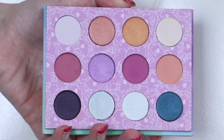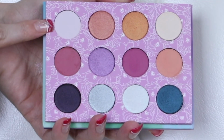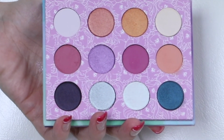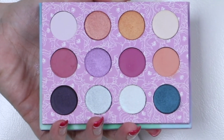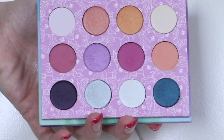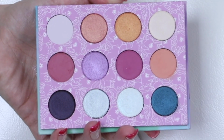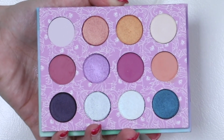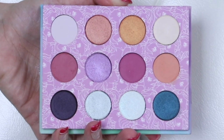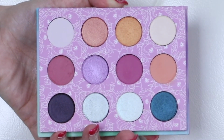Alright, so as usual, I swatched row by row, and this is not a true white. It actually has a lavender lilac tint to it. And there are a couple mattes, but it is actually a predominantly metallic palette. And I have Romeo sitting on my chair. He's shaking because it's raining outside. So I apologize if these swatches are a little bit choppy.